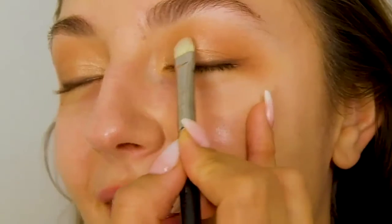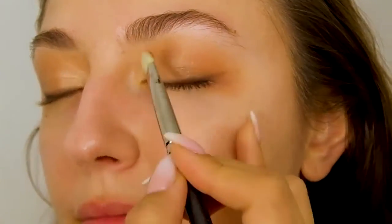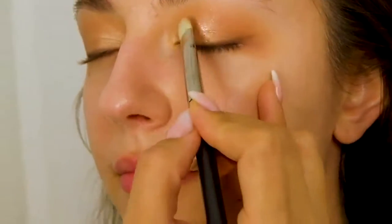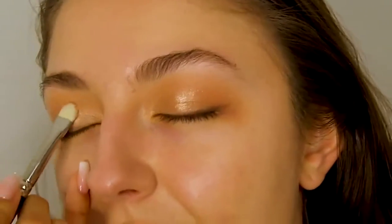I'm taking a little bit of this ColourPop shadow. This is a Nambo moment now. And this, we're just pressing onto the lid, and it's gonna give her that wet, glittery eye. So pretty. I'm actually obsessed with the shadow though.